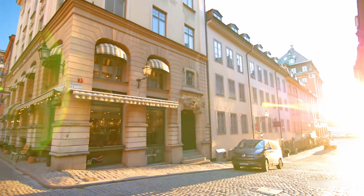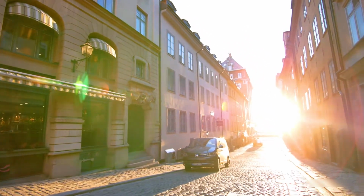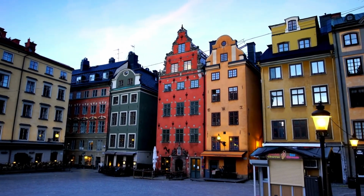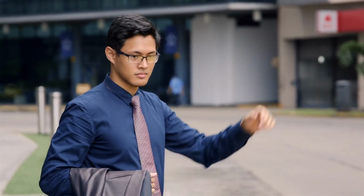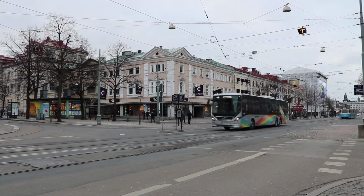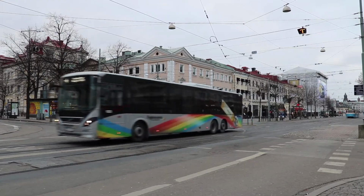If you're up for a stroll, it's only about 20 minutes to reach the narrow, cobblestone streets of Gamla stan, lined with colourful buildings and brimming with history. Or if you prefer to skip the walk, you can hop into a taxi or take a local bus and be there in no time.